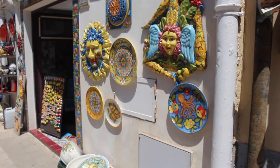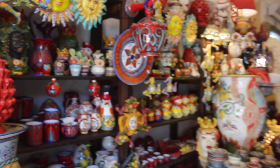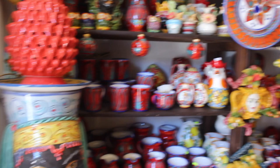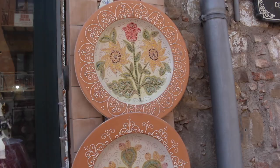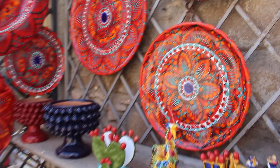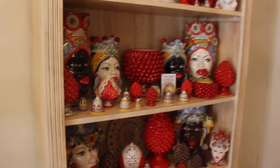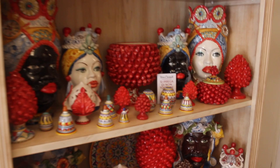These are so beautiful. Look at this, the trinacria. Però sono diversi. Molto belli, diversi infatti. Guarda, quelli sembrano arabi. The sharp fire red ceramics of Santo Stefano di Camastra stand out from the rest.